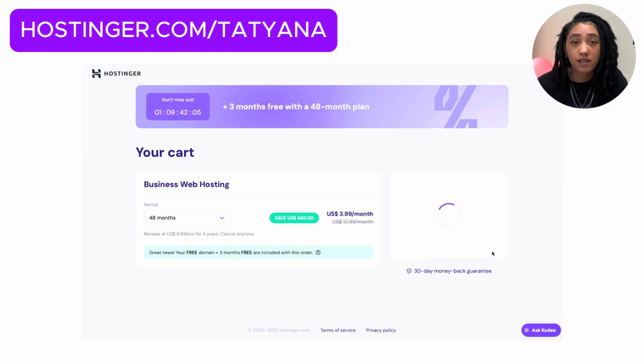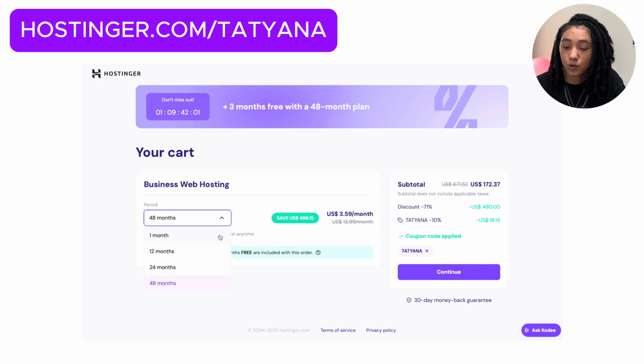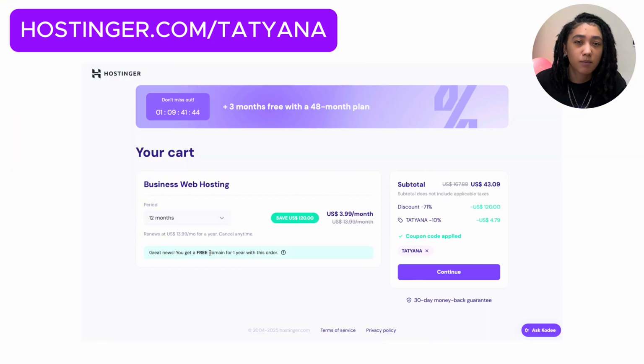Now you can adjust the length of time that you want to set up for hosting for. So you can choose between 1 month, 12 months, 24 months, and 48 months. Now I personally wouldn't recommend going with the 1 month plan because when you go with this plan, you only get the discount for that month. So the next month your plan will renew at a higher rate. So I recommend going with at least the 12-month option, but keep in mind the longer you sign up for, the longer you'll get that discount. But for an entire year of hosting with that coupon code I just gave you, it's less than $50.